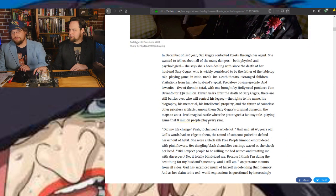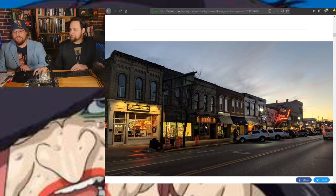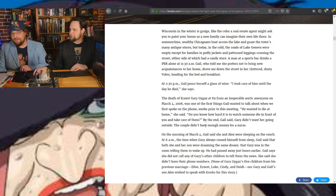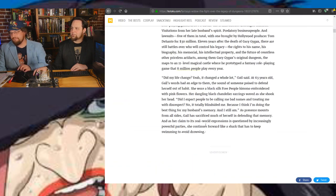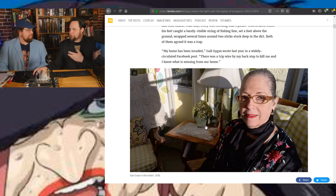Does she make money from D&D, from the IP? Does she benefit from it? I mean, not really. Some, but she doesn't even live in the house that she lived in with Gary because she couldn't afford it. That's rough. I'm not gonna say that she's the brains behind it, but she did support him and help. He was pure chaotic energy.